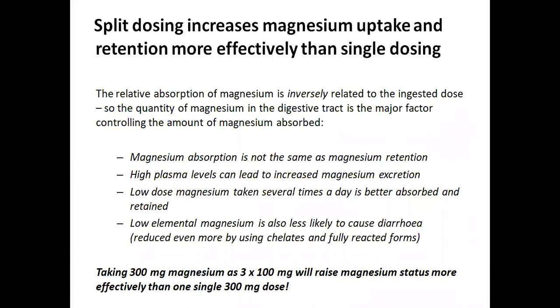hence why magnesium products will give you diarrhea. Right, okay. So you can overcome this unfortunate side effect of taking magnesium if you take fully reacted products. So fully reacted, low elemental, is less likely to cause diarrhea than having a very high intake of insoluble magnesium.